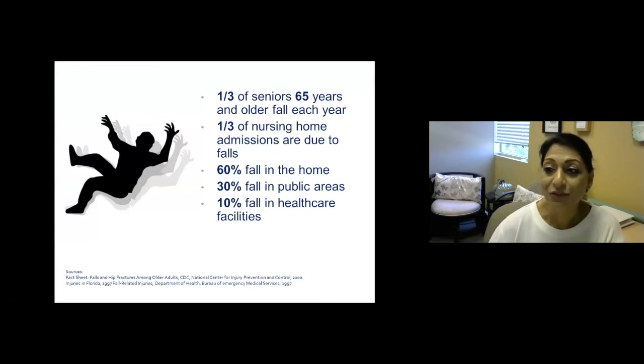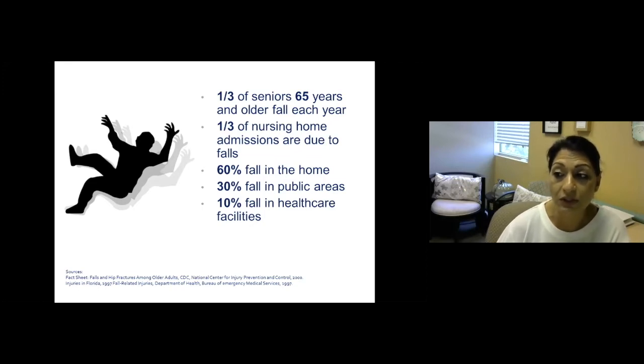So some statistics for you guys. One third of seniors 65 years and older fall each year, and one third of nursing home admissions are due to those particular types of falls. We have 60% of falls in the home, 30% of falls in public areas, especially when we're shopping or when the weather is wet. Sometimes just tripping over the threshold a little bit because we're changing from one kind of surface to another kind of surface, and so that can be really tricky at times. And 10% of falls in healthcare facilities.